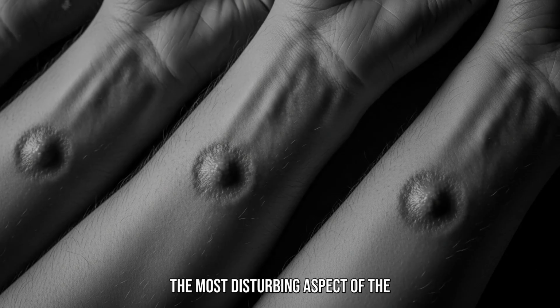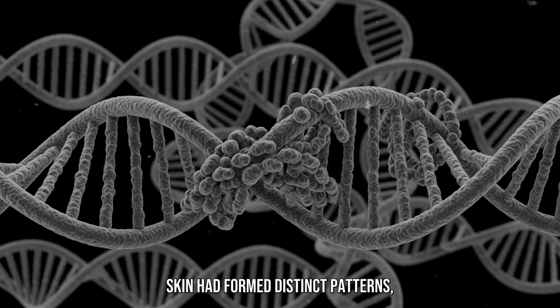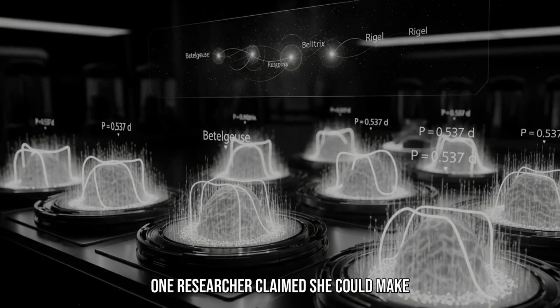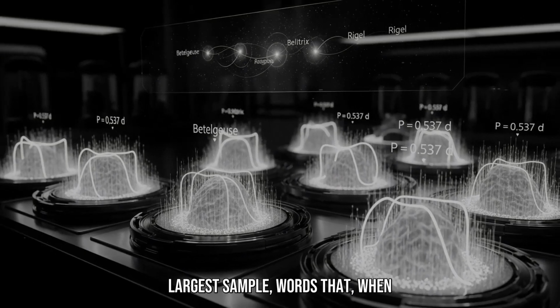The most disturbing aspect of the discovery wasn't just the living tissue, it was what the tissue was doing. In several of the larger samples, the skin had formed distinct patterns, almost like primitive fingerprints, or, more unsettlingly, like writing. One researcher claimed she could make out what appeared to be German words formed by the ridge patterns in the largest sample. Words that, when translated, seemed to be pleas for help.